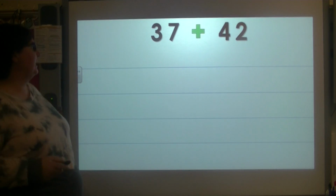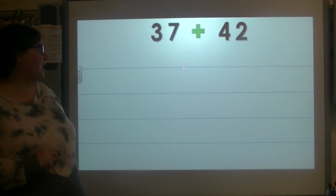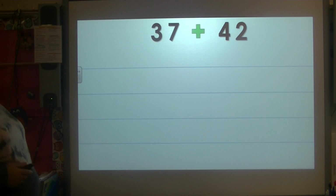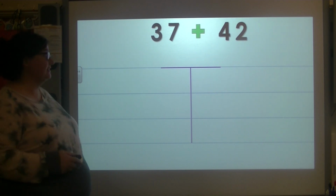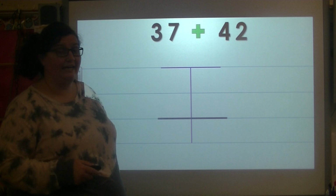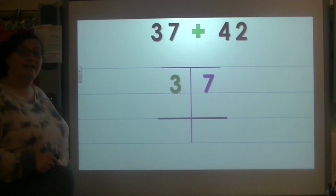We have a problem today, 37 plus 42. We cannot solve this problem written horizontally, side to side. It has to be up and down, vertical. So we're going to set it up that way. To do that, we need to use a T-chart to separate our tens from our ones because the value is different. This line will be used like an equal sign, and down below it is where we put our answer or sum. So 37 has 3 tens and 7 ones.